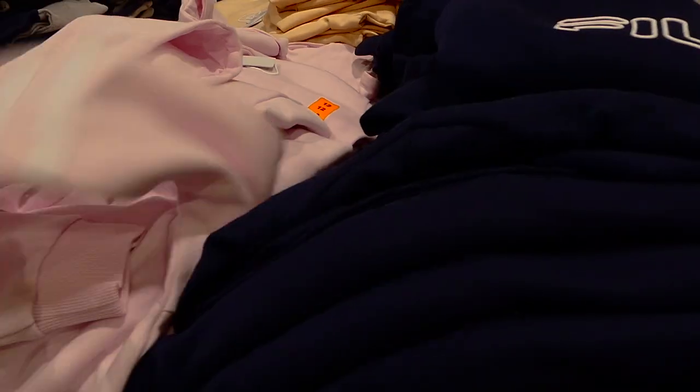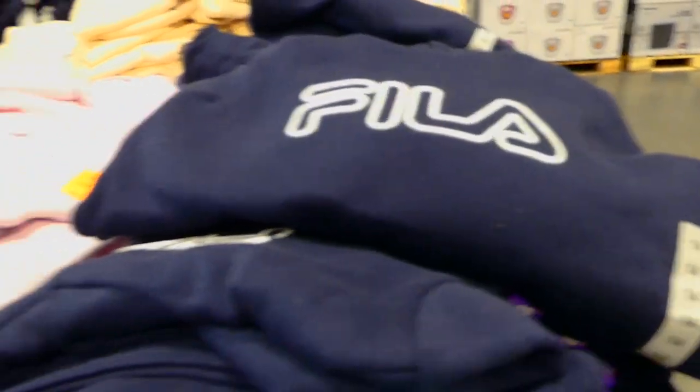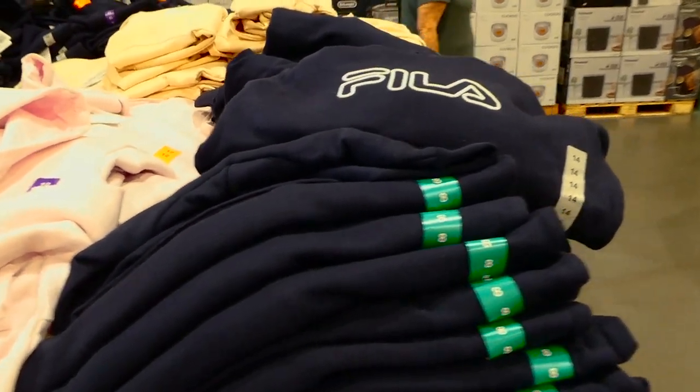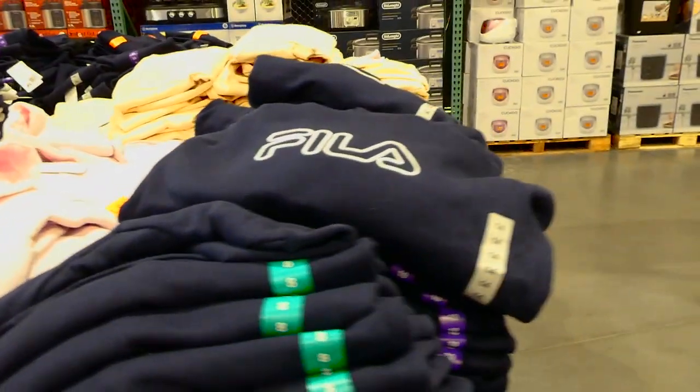So you can see here. And then they've got it in a navy, and it's exactly the same. They've got the stripes on there. It's the fleece inside. Really nice quality. And for $20, that's pretty awesome. And then they have the matching track pants to go with them.